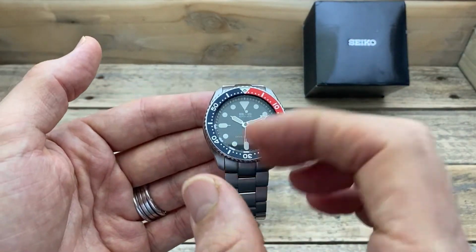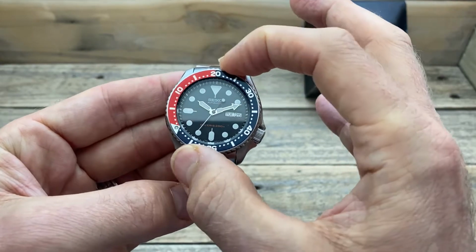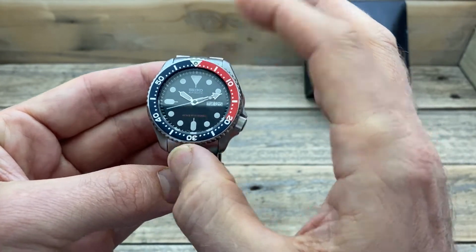It also continues to have some really good functionality with the bezel. It is a very easy bezel to use. And wow, it has that lovely muted Seiko bezel action. Absolutely gorgeous. One of the nicest bezel actions that I have come across.